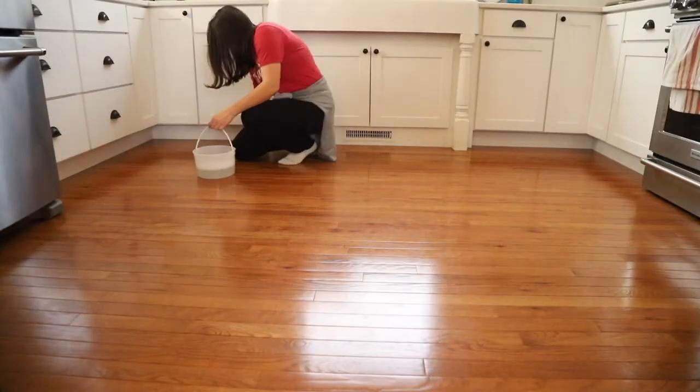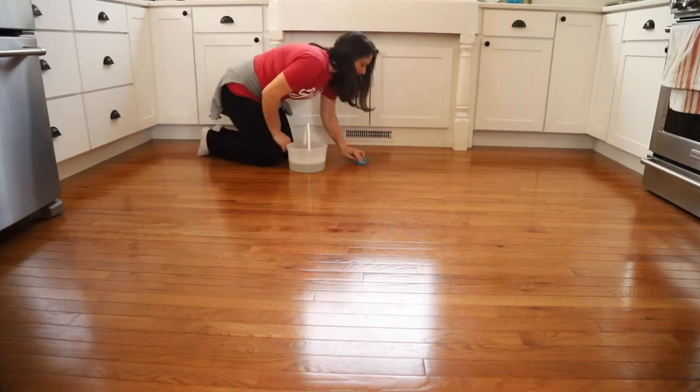I move the bucket around with me as I clean up any spots that I might find on the floor.